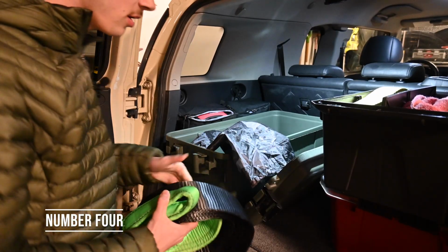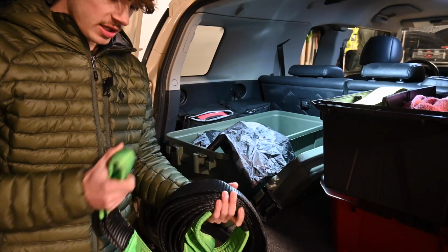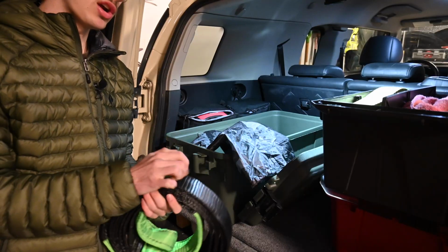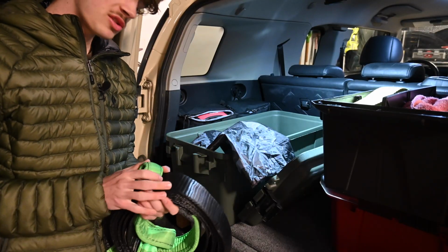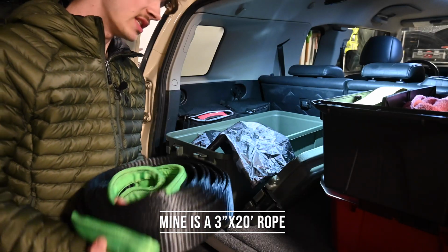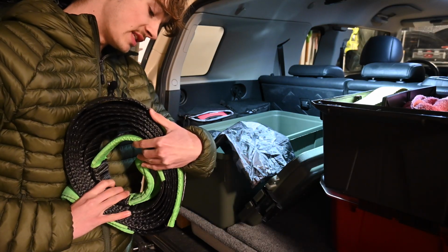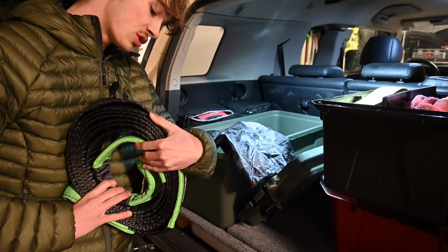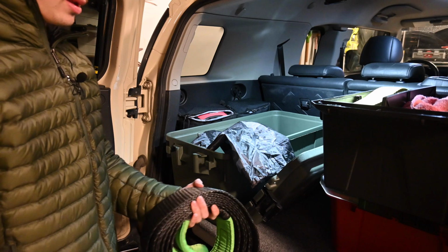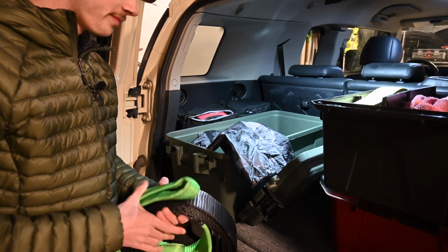For number 4, you're gonna need a tow strap of some sort. This one right here is from Rhino USA. I'm pretty sure this is their 20 or 30 foot, I don't remember exactly. Again, it's in my description, the exact one I purchased. Oh, it says working load is 10,000 pounds and the minimum break strength is a 30,000 pound rating. So this one, Rhino USA, is a really great brand. I have a bunch of their gear.